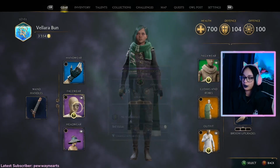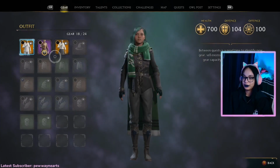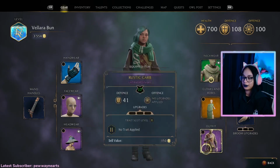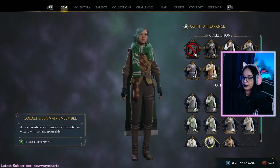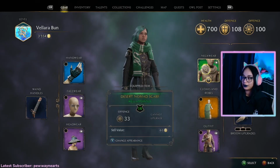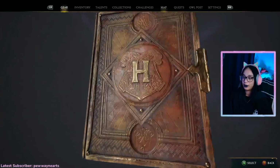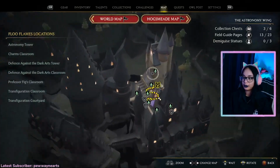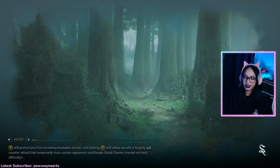Oh, I need to go to the room of requirement. Oh, wait, not this one. This one. There we go. And I got a new scarf that's unidentified. Map. Astronomy wing. Astronomy Tower, I think, is the waypoint for it.